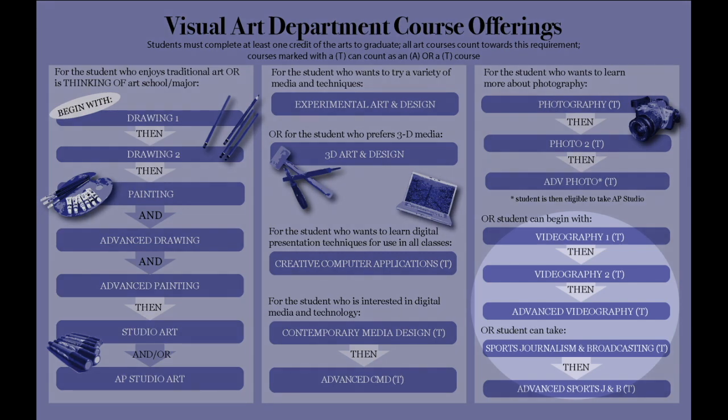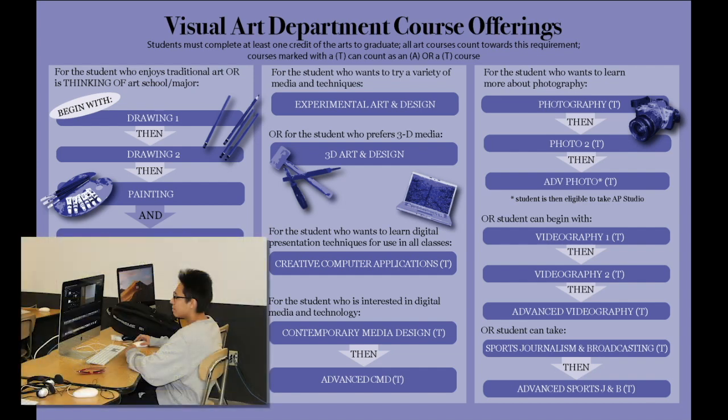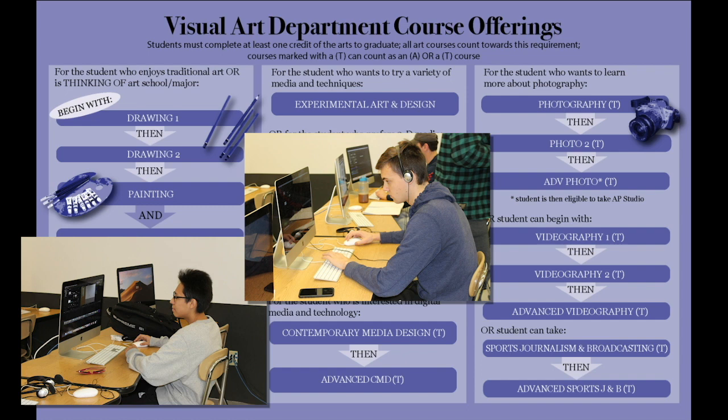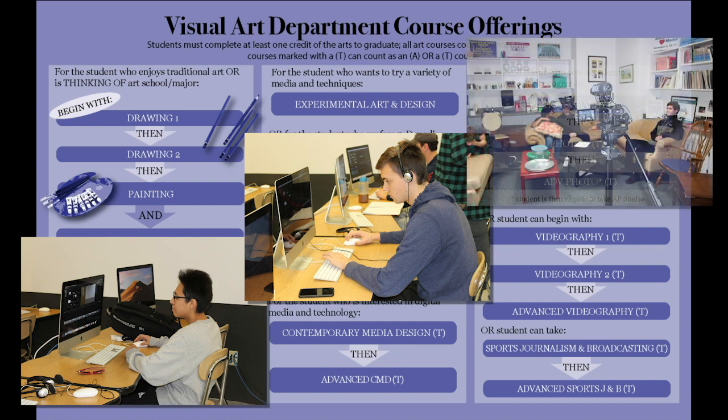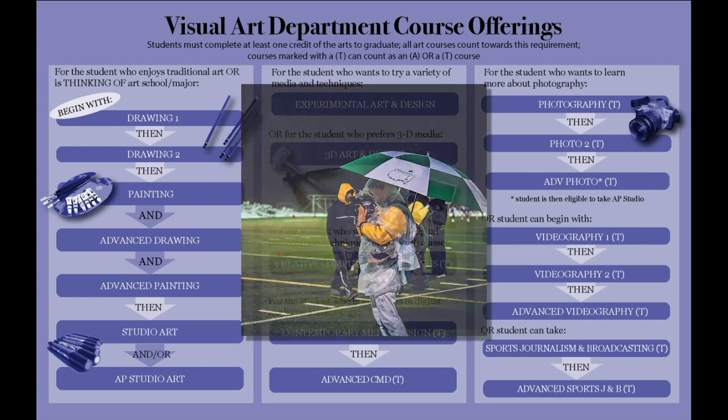Video 1, 2, and Advanced Videography teach students to comprehend and develop contemporary media, film, video, and television. Students will create scripts, learn proper use of video equipment, and utilize various video techniques. Advanced students will focus on independent projects. Sports journalism and broadcasting in the advanced level course introduce students to authentic broadcasts of live streaming sporting events. Students will call play-by-play commentary and analysis, operate live graphics, work network quality cameras, and more.